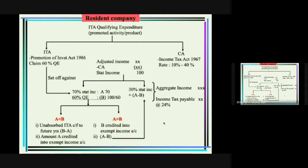So what happens to the 10, the unabsorbed SI? The 10,000 unabsorbed SI will be taxed at the normal tax rate. Initially it was abated, but because there is not enough ITA to absorb the 70%, the balance will be taxed at the normal tax rate. Remember that the statutory income 70% is abated, and you have the other 30%. The 30% will be taxed at the normal tax rate. Now you have an additional 10,000 which is not absorbed, which will be added together with the 30% SI. So this will be taxed at the normal tax rate. All right. Are you clear about this?